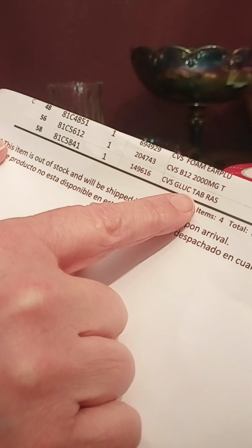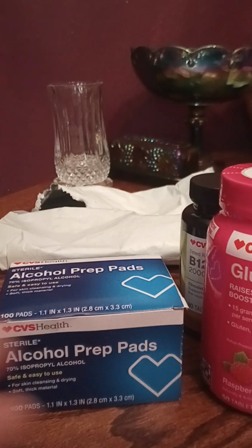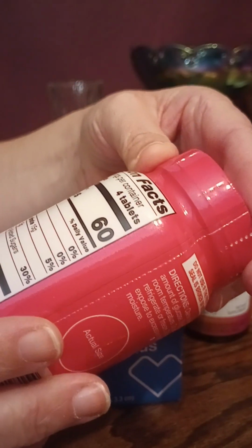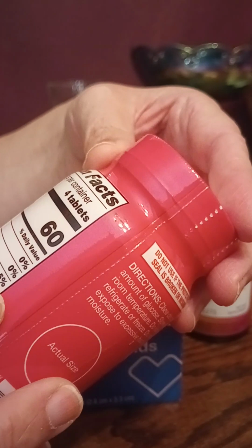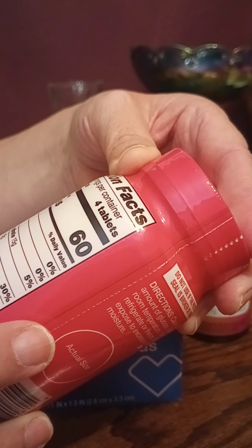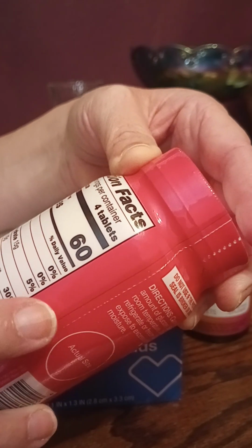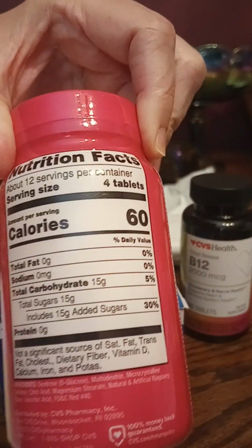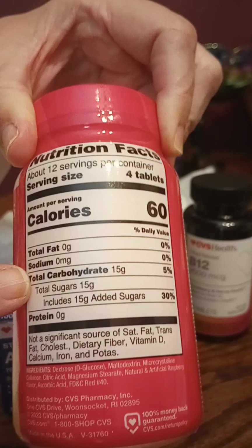And it'll say glucose tabs. It did say raspberry, so we knew it was raspberry flavored, but we had no idea whether it's gluten-free or not. You don't get a chance to read the labels when you order, and so it's very unfortunate that we can't view the product. There were other glucose tabs we might have preferred. This one includes 15 grams added sugar, total sugars 15 grams, total carbs 15. That's what they recommend when your blood sugar is tanking, that you take a carb and a sugar, and so this includes both.